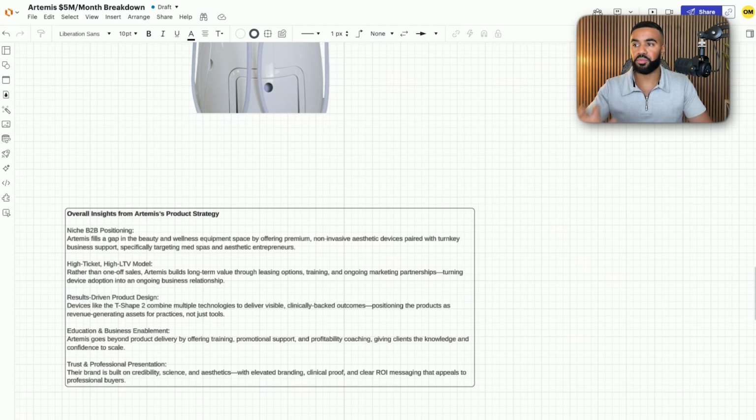They have a results driven product design. So devices like the T Shape 2 combine multiple technologies to deliver visible, clinically backed outcomes, positioning the product as a revenue generating asset for practices, not just tools. Usually in the medical device space, there are different devices that are individually sold. Like, for example, there's a cold laser device or there is a cool sculpting device. The reason that their device stands out is because it's combining multiple devices into one, which obviously is a pretty good value add.